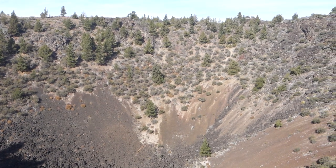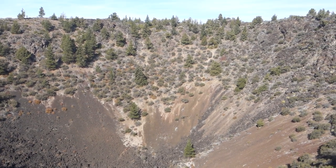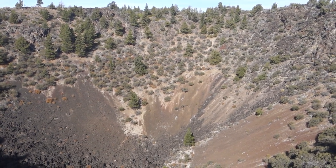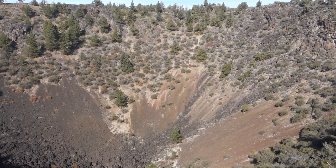This is a really, really, really cool place. You can see the different colors, the burnt orange, different shades of brown.